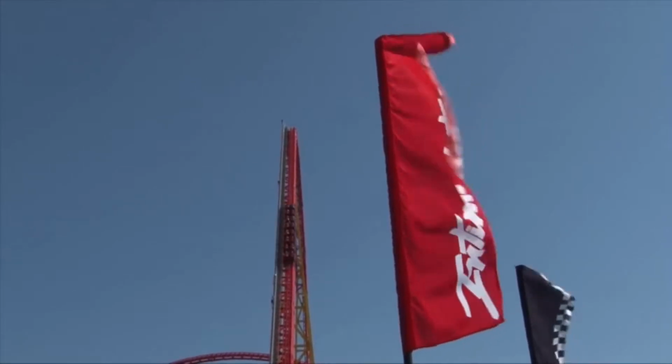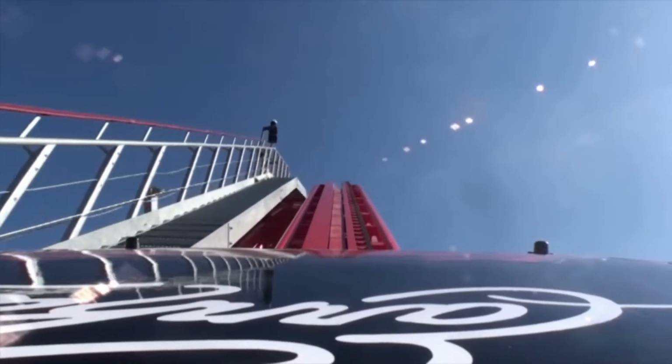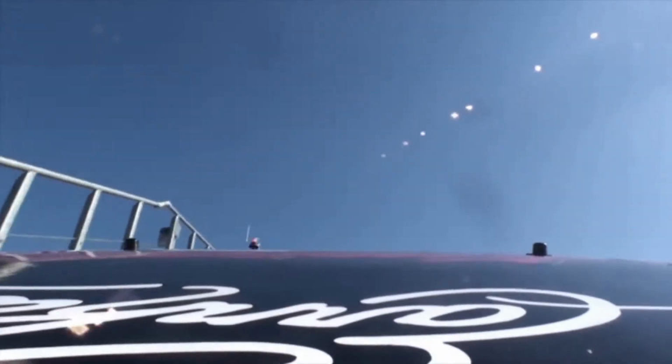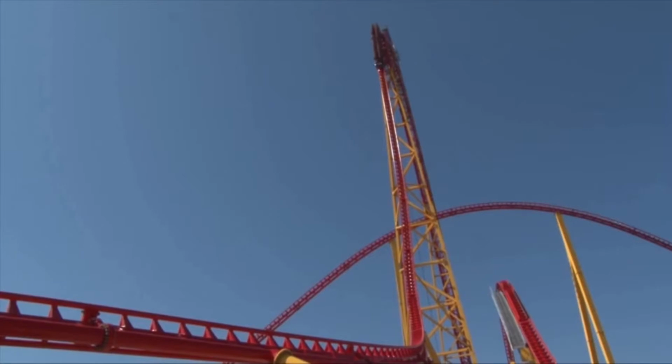Today I'll be doing a review of Kings Dominion's Giga Coaster, Intimidator 305. Let's get started off with the stats. This coaster is 305 feet tall, as the name suggests. It has a drop of 300 feet and a top speed of 91 miles per hour. Let me say that this coaster doesn't have much airtime, but it kicks ass.